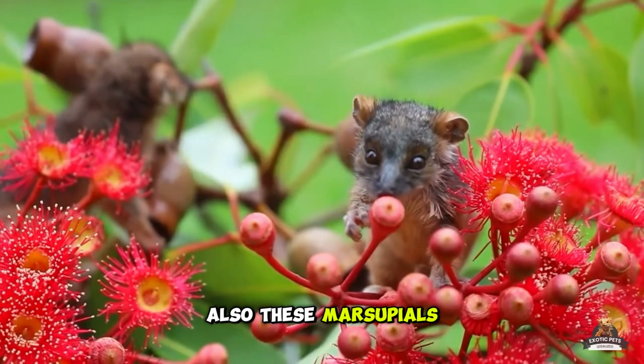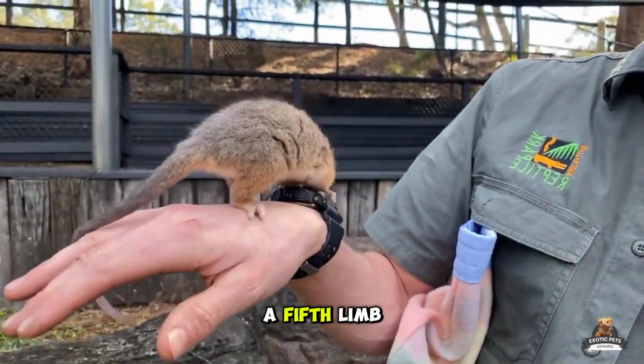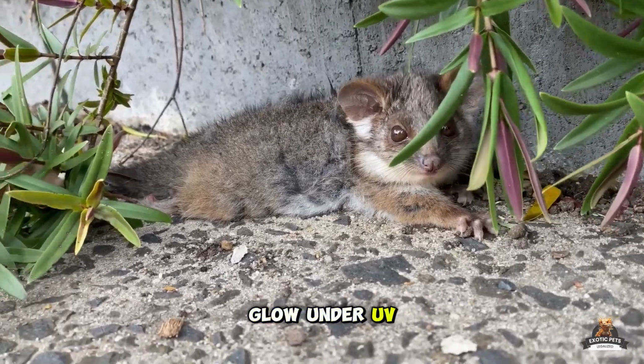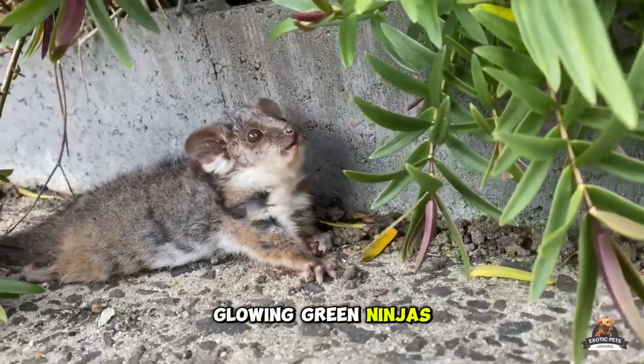Also, these marsupials are nature's acrobats. With their prehensile tails acting as a fifth limb, they can dangle, leap, and climb with incredible agility. But here's the wild part: they glow under UV light. Yes, their fur biofluoresces, turning them into glowing green ninjas at night.